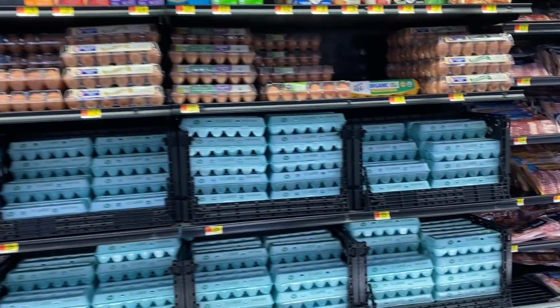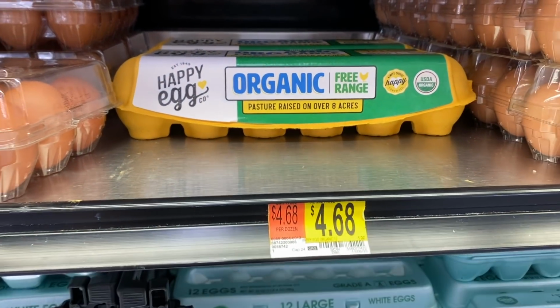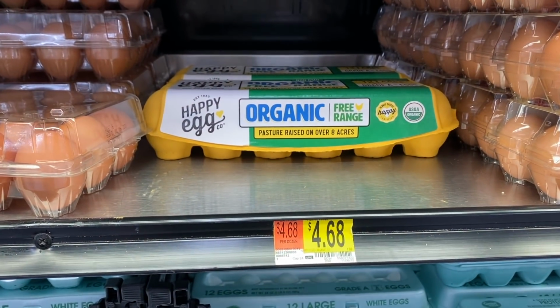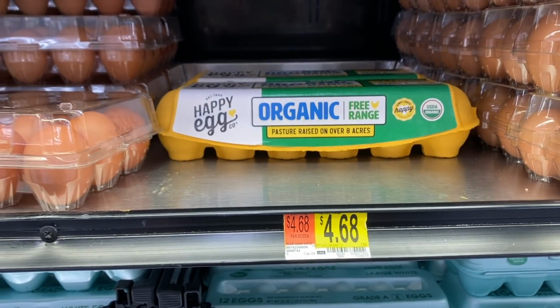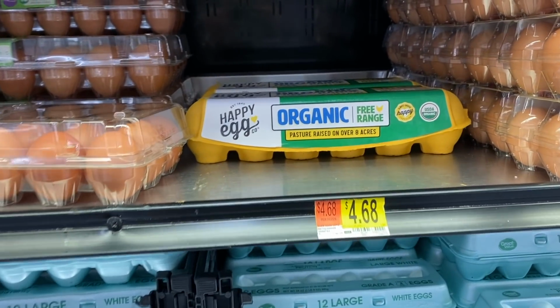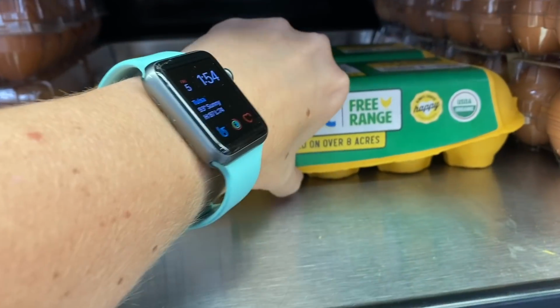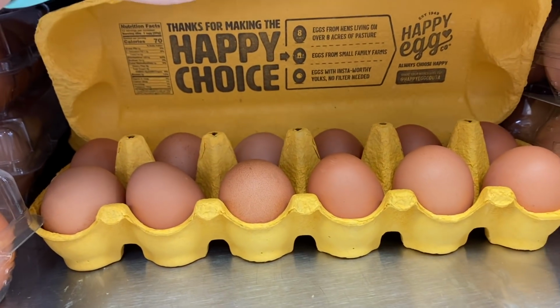Eggs are also a favorite and usually pretty cheap at Walmart. I especially like this brand. It's the Happy Egg organic pasture-raised eggs. I do find pasture-raised eggs at Sprouts as well, but I find that the best price is here at Walmart on this particular brand. I know that eggs are a regional thing, but if you see this brand, I think it's a good deal if you're looking for pasture-raised eggs.